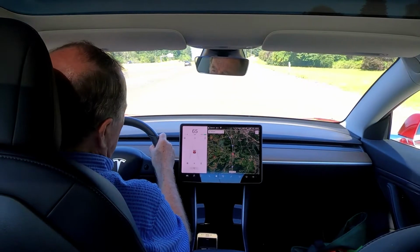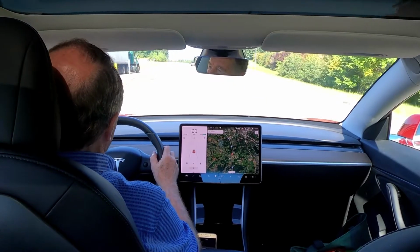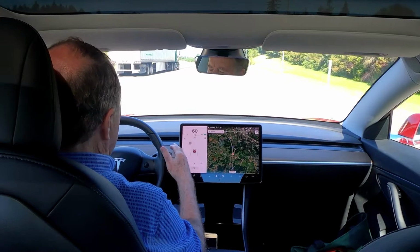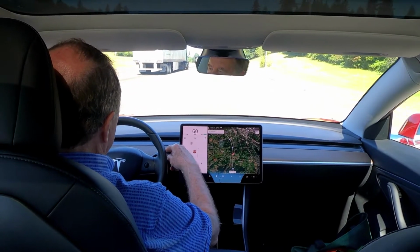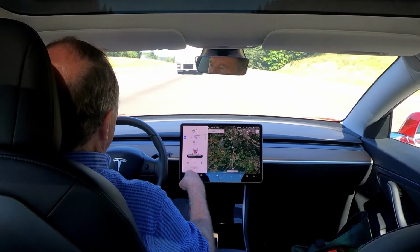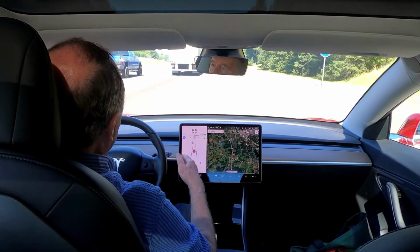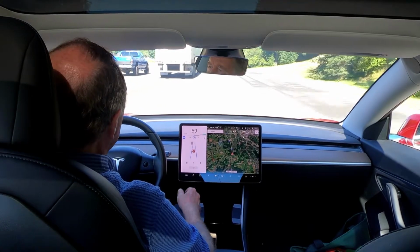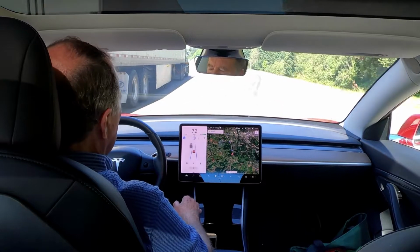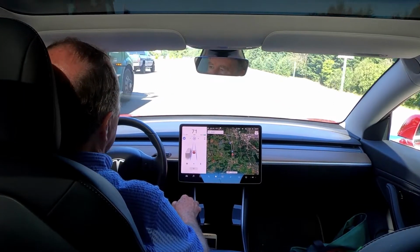One feature of Tesla in all their models is something called autopilot. It's semi-autonomous driving. You activate it by pushing the lever down twice. And what it does is it sees the lanes here and keeps the car centered. And as the lanes turn, so will the car. I'm going to set the speed back to 70.